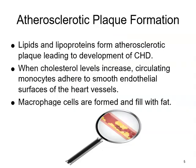So the big concern here is the plaques that can form as a result of too many lipoproteins. This is the leading cause of cardiovascular heart disease, right? So basically, when the cholesterol is circulating, when there's too much of it, it adheres to the heart vessels, and even our macrophage cells get formed, filled with fat, and as you can see, the vessels narrow, and we'll have a hard time getting blood supply to those very important tissues.